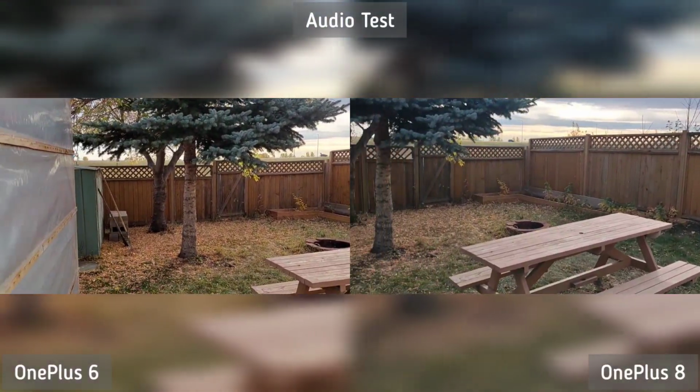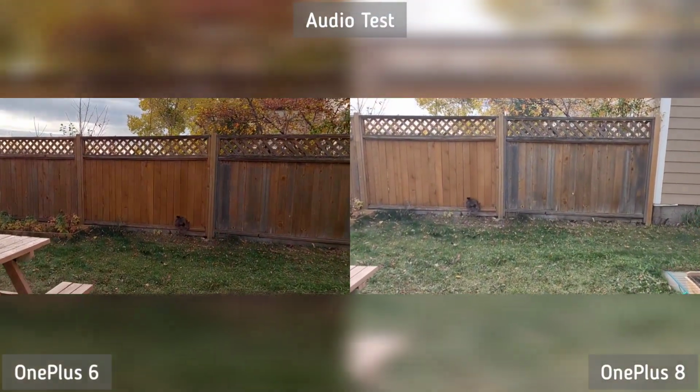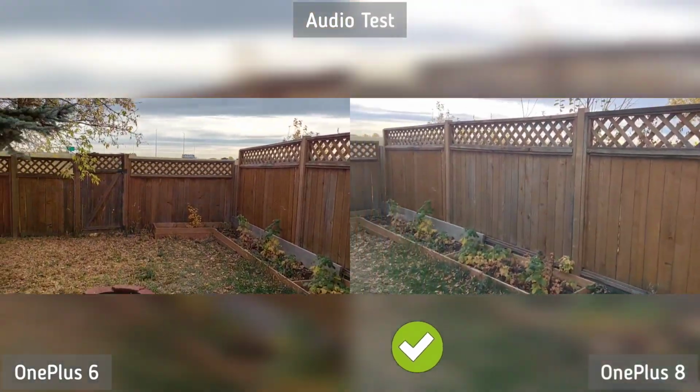On our first test, the audio, both phones did really well. But just listening to the speakers, Oneplus 8 is louder and clearer than Oneplus 6, so Oneplus 8 is the winner here.